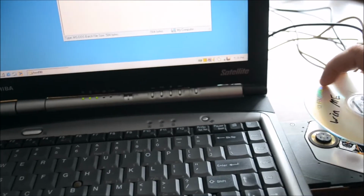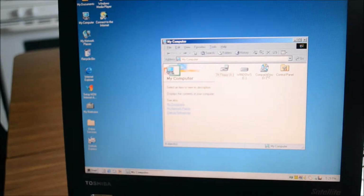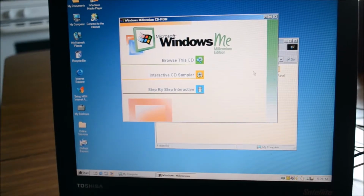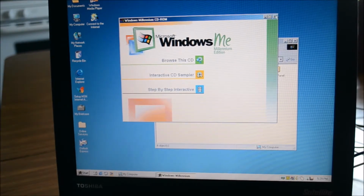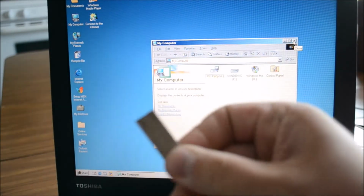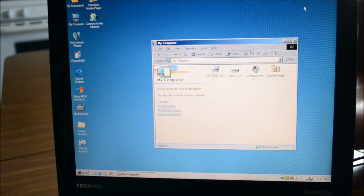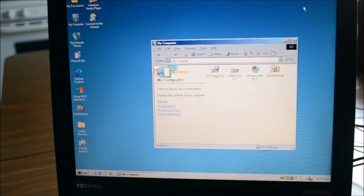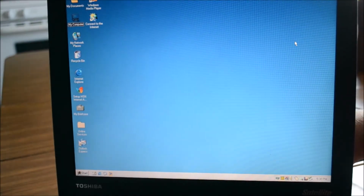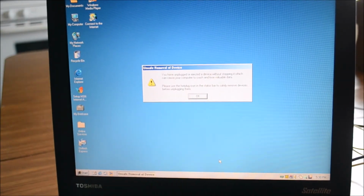So I'm going to pop in a CD down here. This is just a Windows Me installation. So everything works as far as inputs. One feature I like about Windows Millennium Edition out of the factory is it is compatible with USB flash sticks. So if I pop this into the USB slot, it'll detect it and everything works. Of course, if you pull it out, Windows Me will get mad at you. As I say, you need to safely eject it. That's all native.